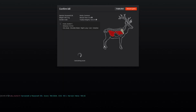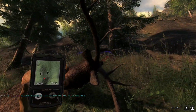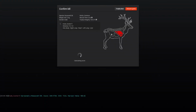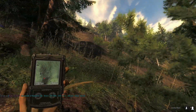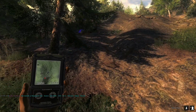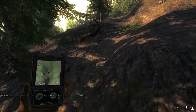And then this guy, I can't remember his estimate, but 344 is pretty decent with only 1 back tine. He would have been very nice with more than 1. These are all very nice looking elk. I do love the Roosevelt elk models. Yeah, I just unfortunately don't have a 400 plus yet, or not even a 390 plus yet, which is unfortunate, but hopefully we'll get there one day.